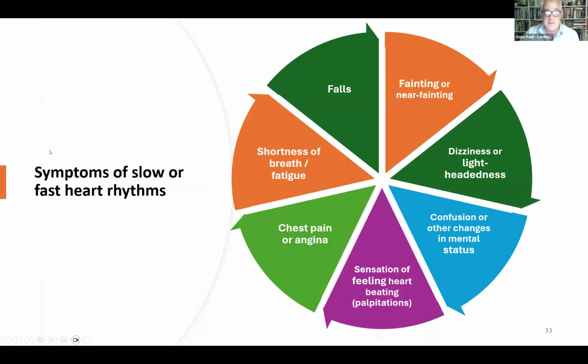So it doesn't really matter if it's fast or slow. The symptoms are often similar because it affects cardiac output. If it's too fast, they're not going to like it. It'll affect cardiac output because it can't fill. Too slow and it's just not fast enough to be maintaining their blood pressure.